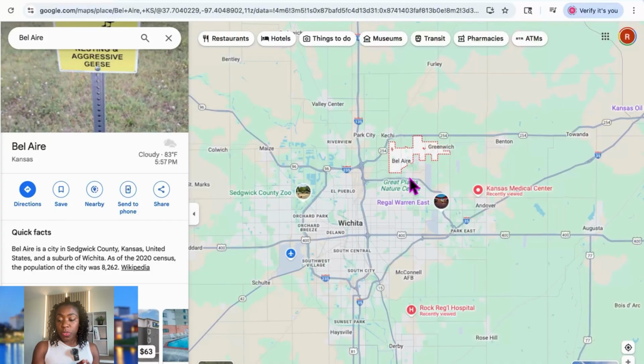Let's talk about school district. Does Bel Aire have their own school district? Bel Aire does not have their own school district. Bel Aire is definitely one of those suburbs that needs Wichita to survive. Bel Aire and Wichita are like seamless, right up against each other. Depending on where you live in Bel Aire, you could get to Wichita in like a minute or 2 minutes. At most, I would say a 10-minute drive into Wichita if you live in Bel Aire. So they're right next to each other.